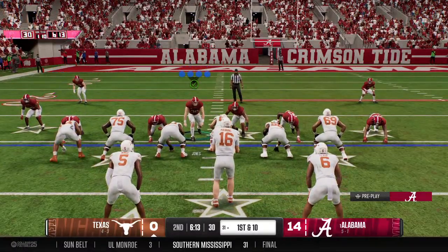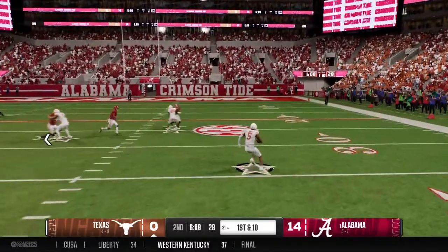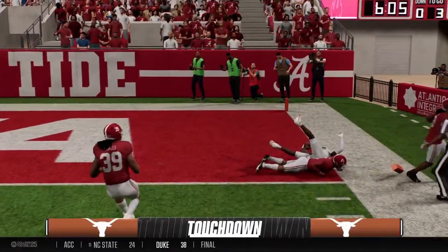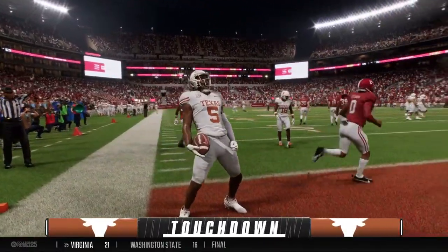And this is why check downs are so big. There's a lot of quarterbacks in these types of situations on third down. They just want to make the home run, highlight-type throw. Headed to the end zone. Touchdown, Texas! A great catch and run for 6.